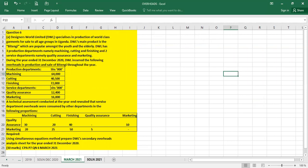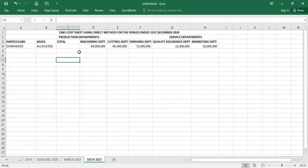These are the ones I've just analyzed. And what we have here, the whole of this is primary apportionment. That's where the primary apportionment is stopping. So what comes next is to remove these costs and put them into the production department, and that's what we call the secondary apportionment. But to give you a brief on the direct method, the main emphasis here is to make sure that there is no inter-service sharing within the service departments.